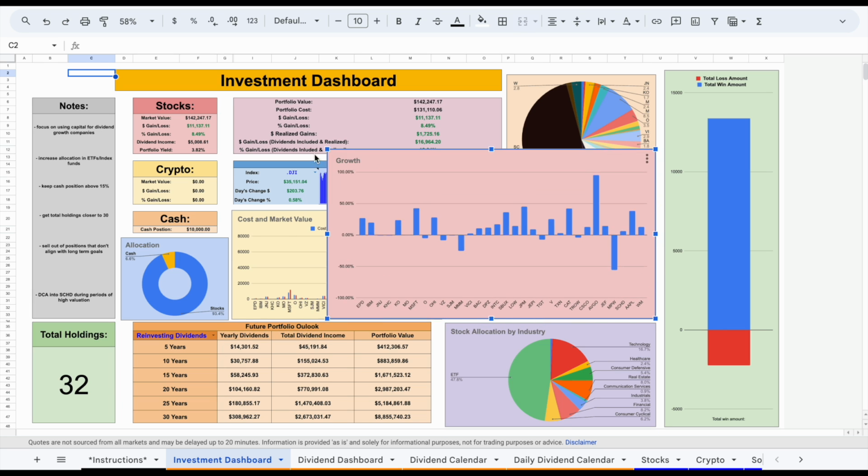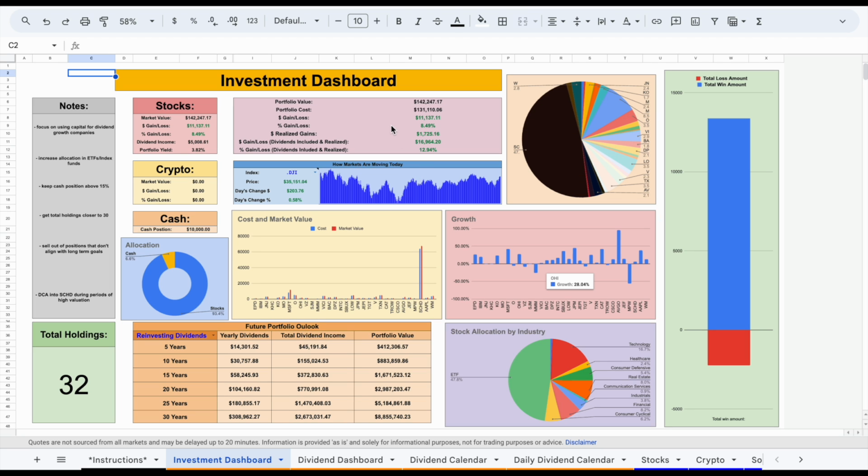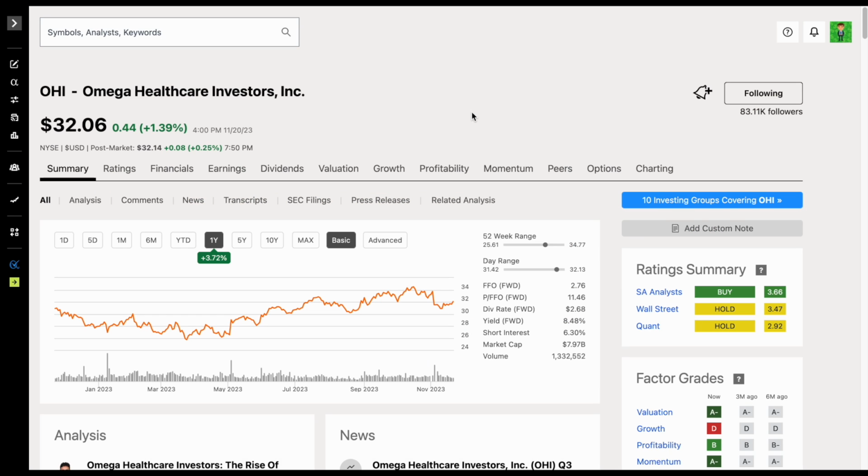Now, what are my intentions with OHI moving forward? Well, I've definitely enjoyed very nice gains from OHI and received some pretty large dividend payments. This is actually a company I'll probably be selling out of at some point in the near future. I bought this company very early in my dividend investing career, and at the time I definitely didn't understand the power behind dividend growth investing, so I believe the best way for me to be able to live off dividends in the future is to focus on buying quality companies that will continue to increase the amount they pay out in dividends every single year.